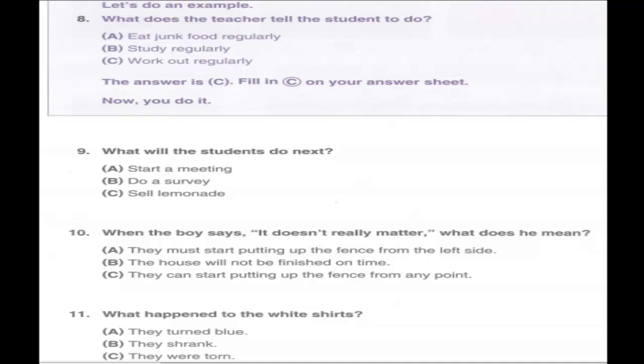The choices are A. Eat junk food regularly. B. Study regularly. C. Work out regularly. Fill in the correct circle on your answer sheet. The answer is C, because the teacher says, The nurse suggests that you exercise regularly, eat more vegetables, and try to cut down on junk food. Fill in C on your answer sheet. Do you understand the directions? Ask your teacher if you need help. Now you do it.